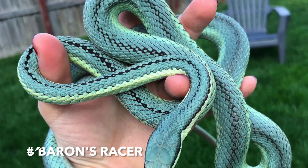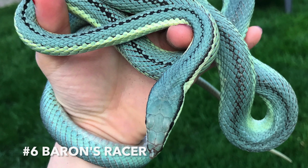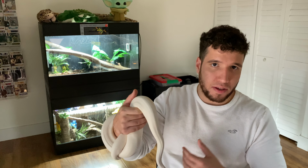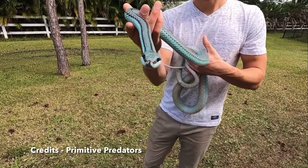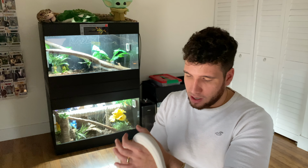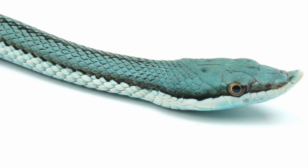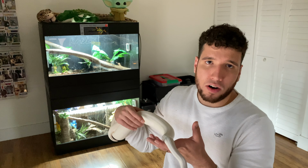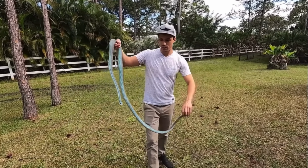Number 6, Barron's racers. These guys are endemic to South America. You can find them throughout Argentina, Bolivia, and Paraguay. They are typically green in color, but on rare occasion, you will find these blue-colored individuals. Barron's racers also have upturned snouts, so it almost looks as if they have a horn poking out of them, which is pretty cool.